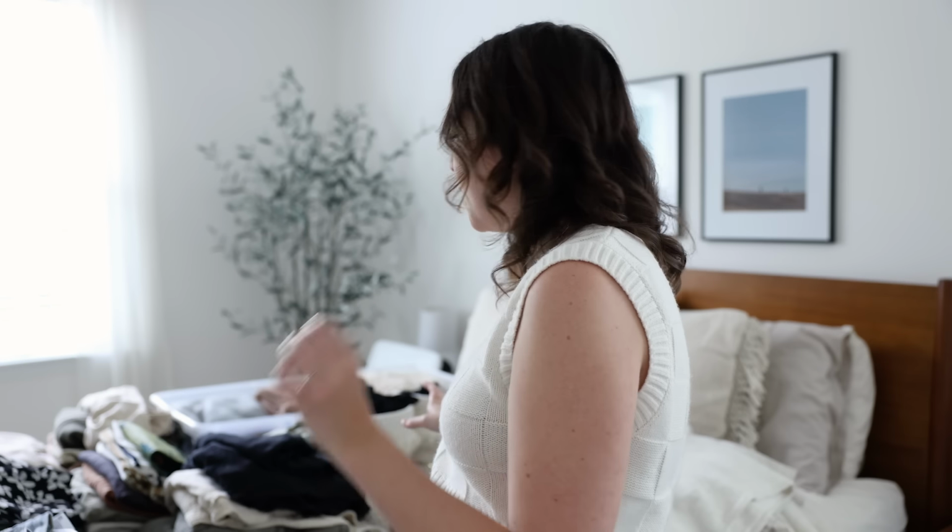Let's go through this now, pull out all of my spring and summer clothes, probably leave a couple t-shirts out because I do tend to reach for those year round, but want to put most of this stuff away, and then we'll pull out all of my sweaters, cozy knits, all the cold weather bits.